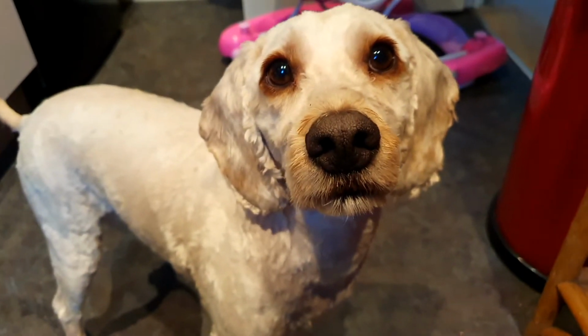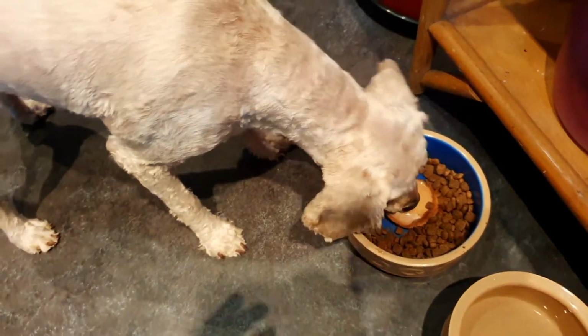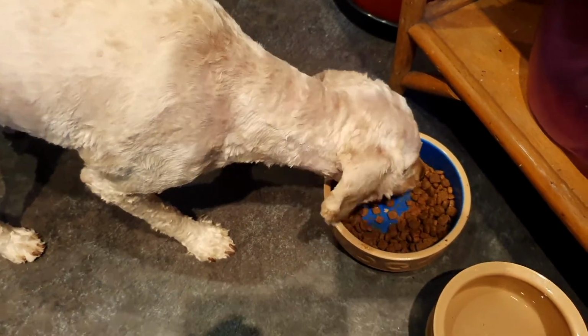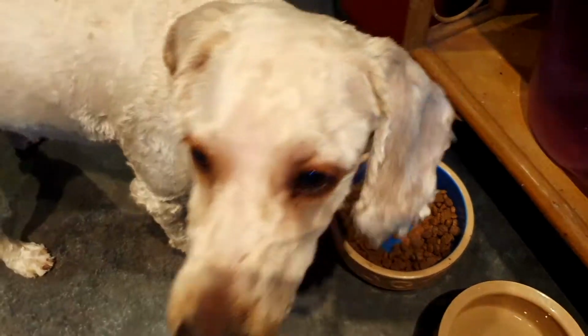This is Baffo. His name's Baffo because it means moustache in Italian. Because when he's in his usual state, he's got a massive moustache. But he doesn't have a moustache anymore because I shaved him because it's getting really warm. Oh, look at that. I hope that's okay to give to dogs. It's fish, innit? It'll be fine. What's that, Buffalo? What's that? Did you like it? Oh my god. This dog will eat anything.